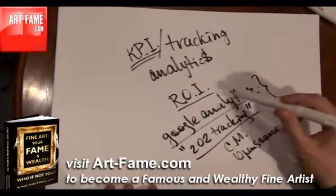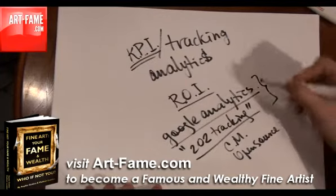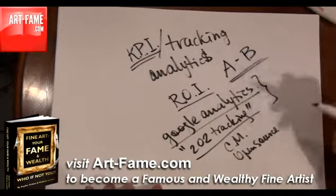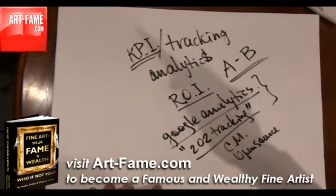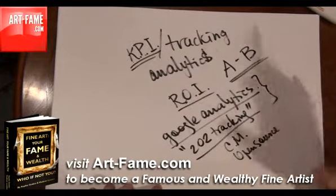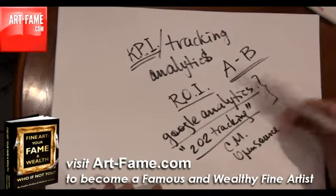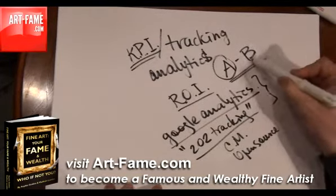When you know what is going on, how many people are coming, what kind of conversions you have, then you can do A/B testing. That's what I told you this morning. You asked me which painting to put in the window. I said do A/B testing. Put one today and the second one tomorrow. How many visitors will you have today and tomorrow? Which one performs better? If A performs better, forget about B.